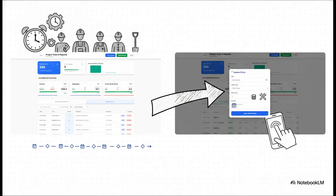And the best part is, the process is incredibly simple. A site engineer can just pull out their phone, tap in the dates, the labor type, the count, and that's it. The log is updated. We're talking a few seconds, right there on site. This completely gets rid of that horrible manual data entry chore at the end of a long, hard day.